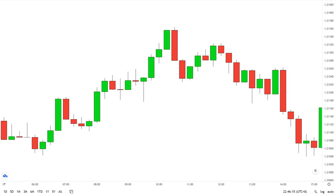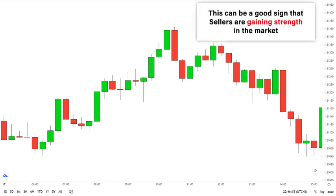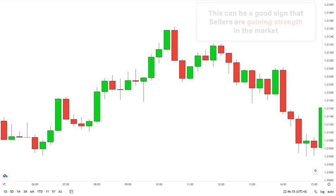Here we see an example of a bearish engulfing pattern. Notice how the red candle completely engulfs the green candle that came before it. This can be a good sign that sellers are gaining strength in the market, and we see a sharp move to the downside shortly afterwards.